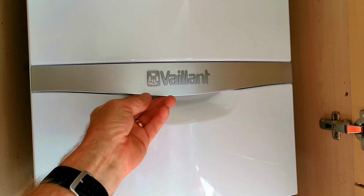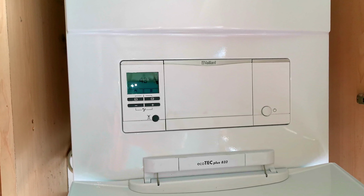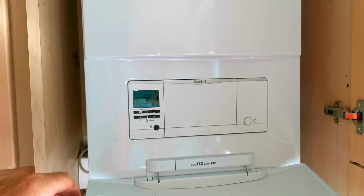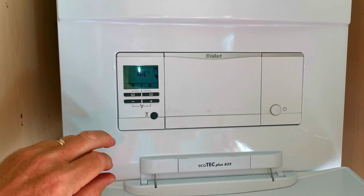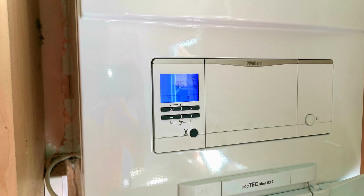Now you can see there's a front door there, so we can just pull that door down so all the controls are hidden away. So it keeps it looking nice and neat and nothing is on display. We can push one of the 4 buttons on the front of the display and that will light it up so we can see it a little bit clearer.